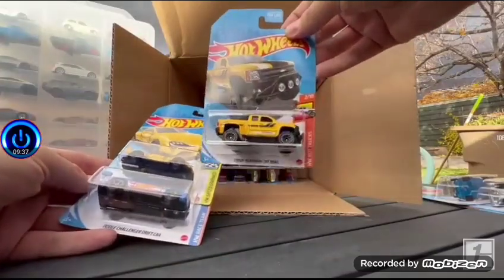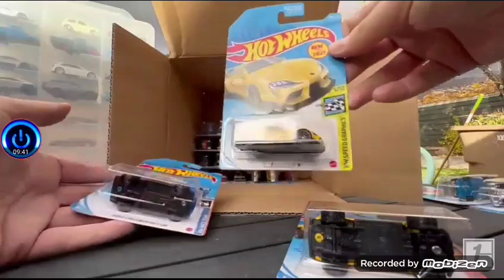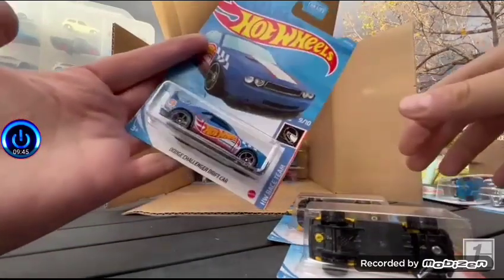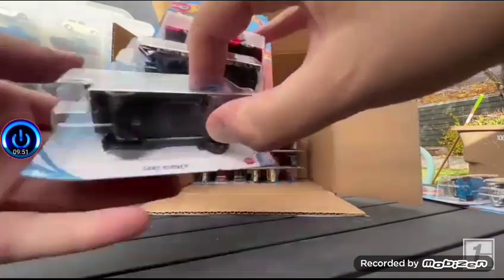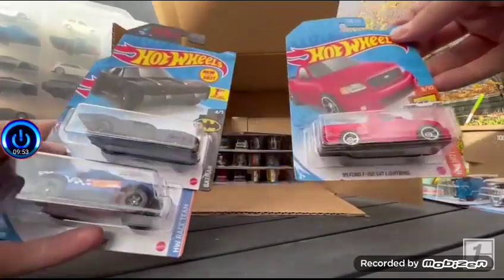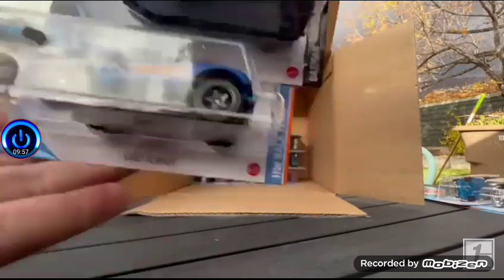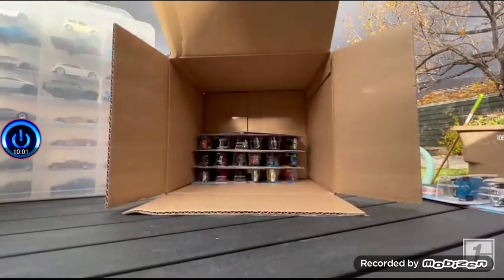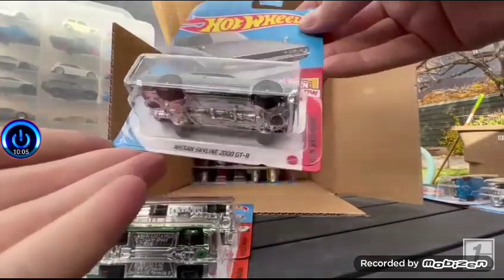Another one of them Silverados, GR nice Supra. So said one of them. That's so my father-in-law's way of talking. Another Supra, another Dodge Challenger drift car. Another Lightning, another Batmobile, and the Sand Burner. Ooh. There's some wind. Knocked over a stack of cars.